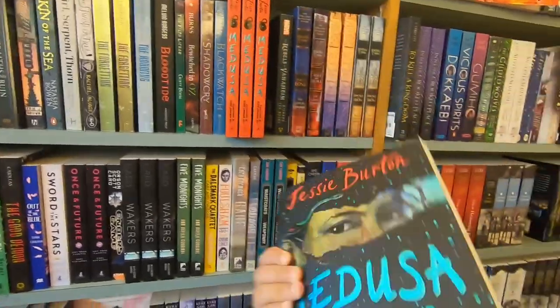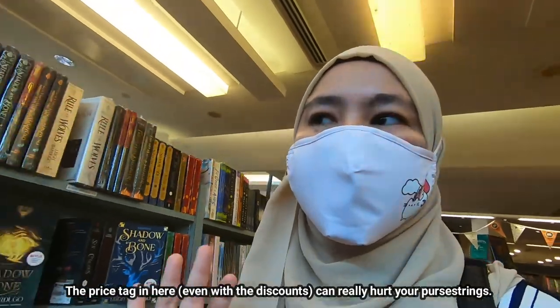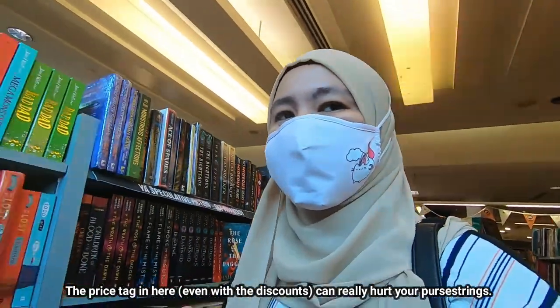Oh my god, this book is heavy. So the price tags in here can really hurt your purse strings. But if you want a satisfying choice, this is the place to go.